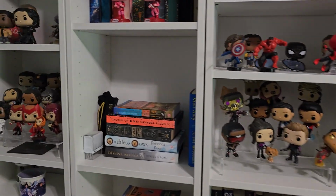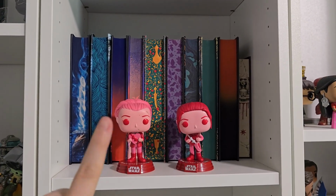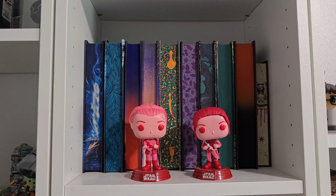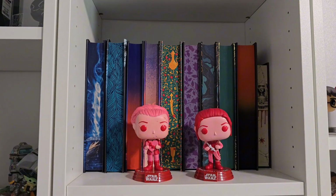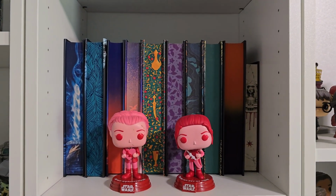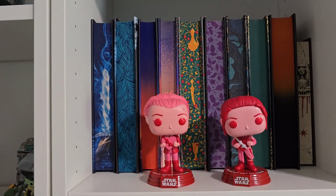As far as book organization goes, currently these are all my sprayed edges special editions that I got from Fairy Loot. I did Fairy Loot for about a year in 2021 to 2022, and then it just got too expensive for me. There's a couple more up there. But these are just gorgeous. They're pretty. These are like the actual sprayed edges that I like.